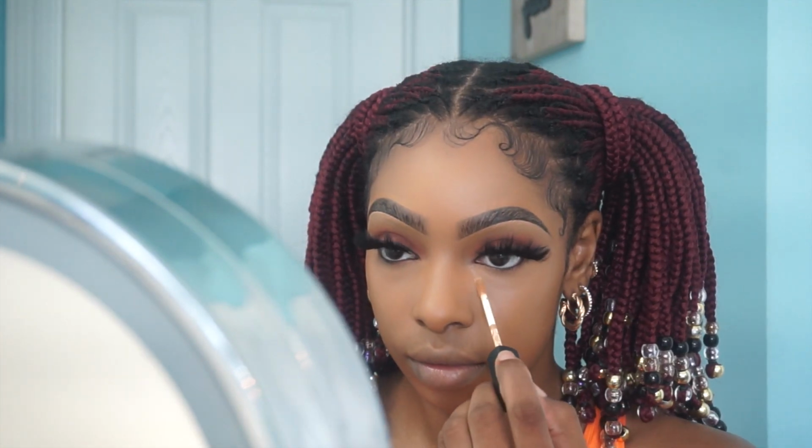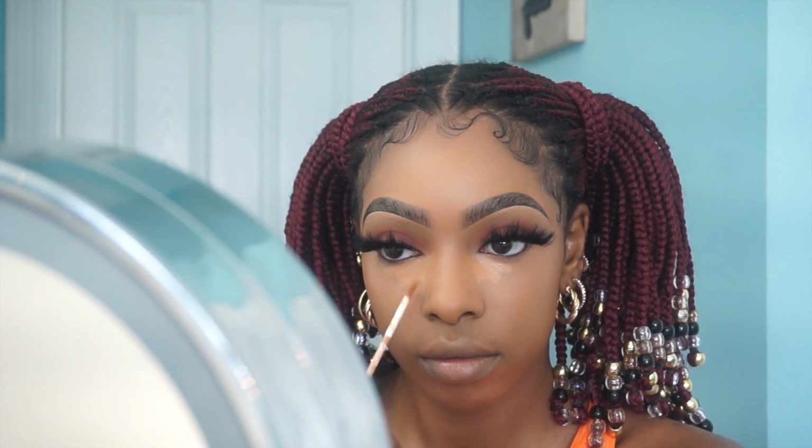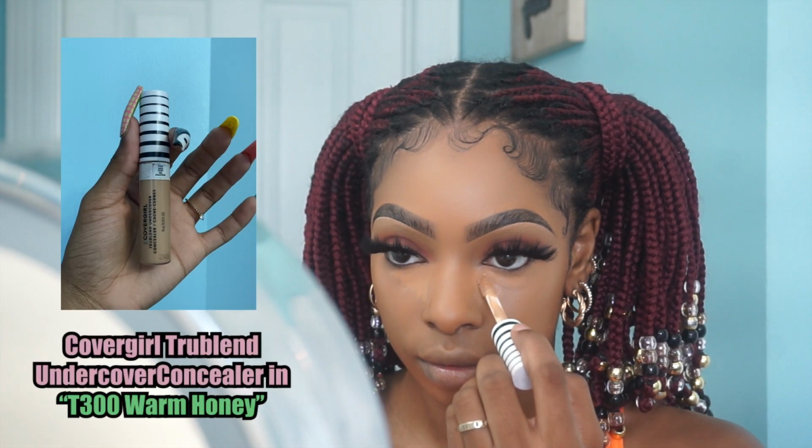Okay, so sometimes if I'm not really feeling that coverage underneath my eyes, I will go back in with some more concealer. Nothing too crazy, just a little bit. But then I also go in with the Covergirl concealer, and it is a slightly lighter shade, but it just brightens it up just a little bit.